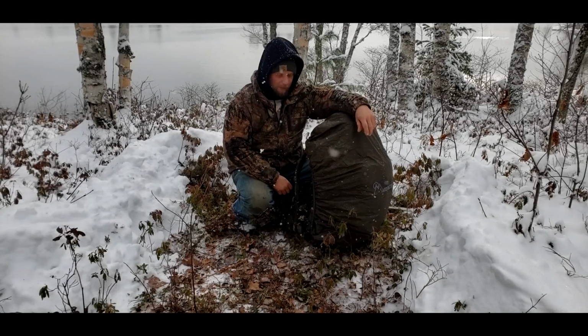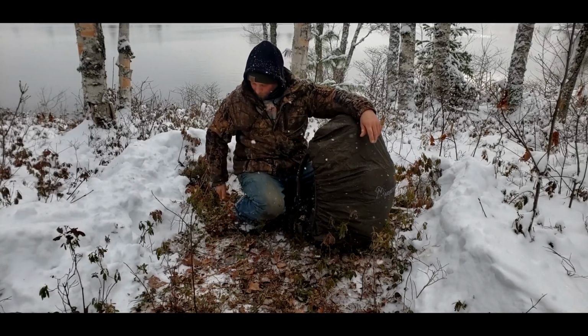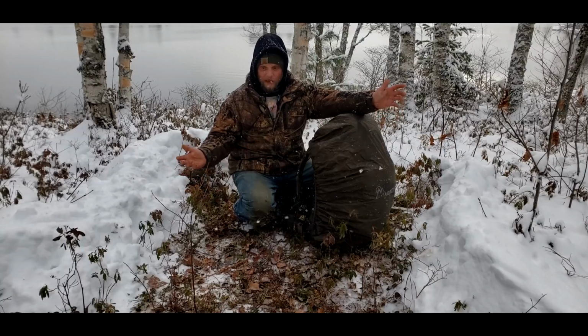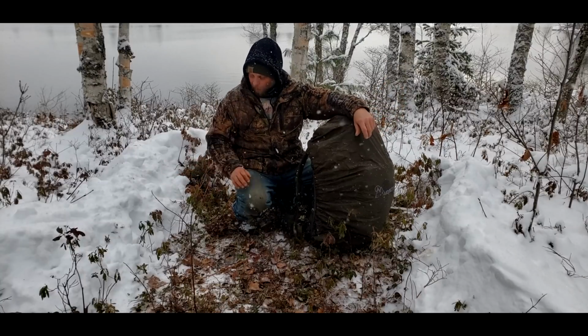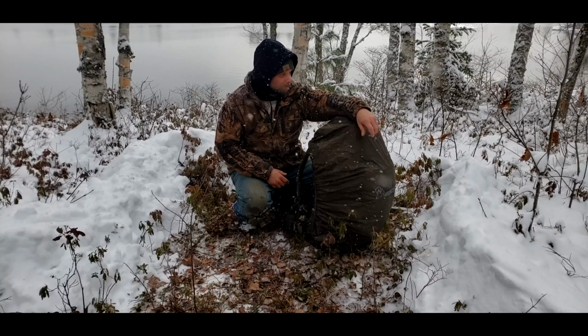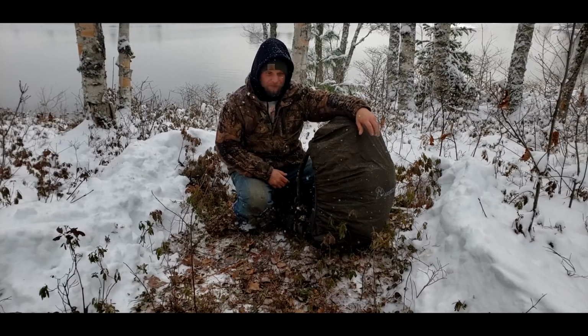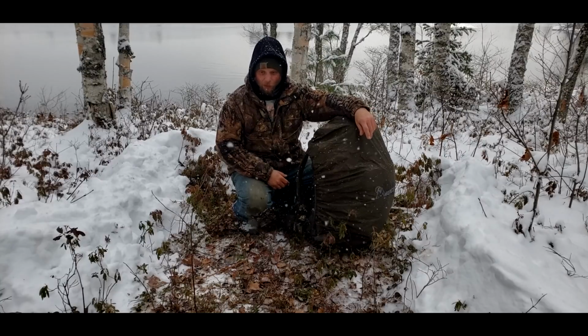Alright guys, I'm all packed up, I'm ready to go. You can see basically where my hammock and stuff was. Pile of snow on this side, pile of snow on this side. Nice bare spot right here. Overall though, I had a decent night. I was testing that Underquilt from Onewind.